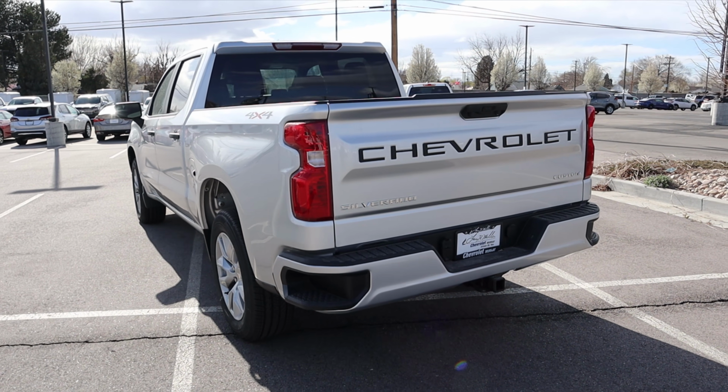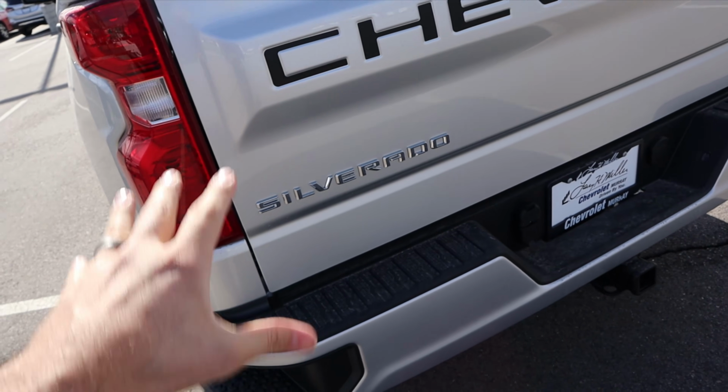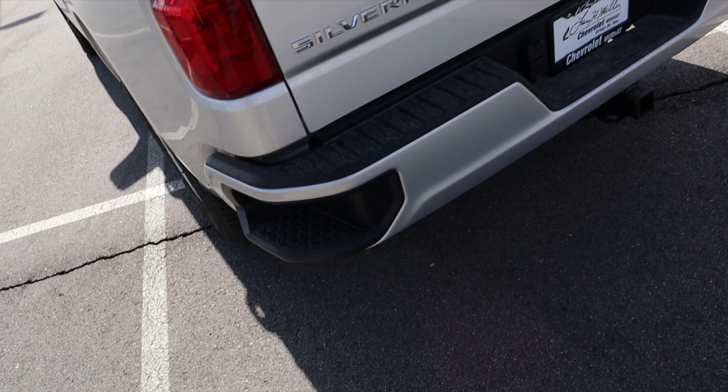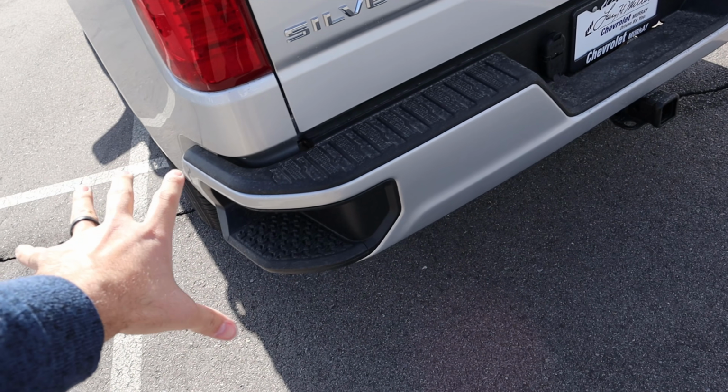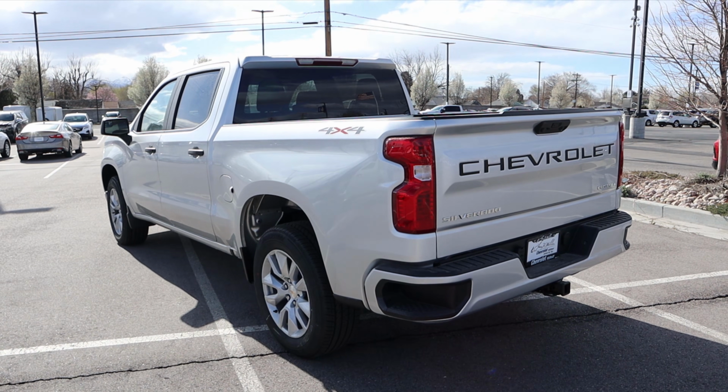Now finishing things up here with the rear, you can see here with the Silverado taillights, we got Chevrolet stamped here on the bed, Silverado logo, custom badge on the other side. Notice it's got the bumper steps, and you guys can see the bumper's actually body painted, which looks nice. And that's the back.